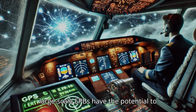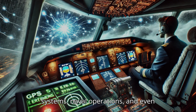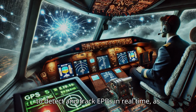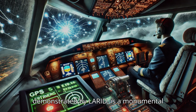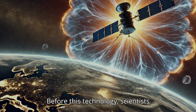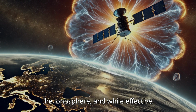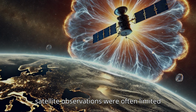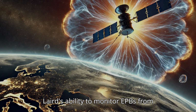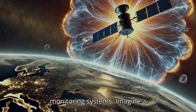In extreme cases, large-scale EPBs have the potential to cause disruptions to air traffic control systems, naval operations, and even global financial markets. The ability to detect and track EPBs in real time, as demonstrated by LARID, is a monumental step toward mitigating these risks. Before this technology, scientists primarily relied on satellites to study the ionosphere, and while effective, satellite observations were often limited in both range and real-time capabilities. LARID's ability to monitor EPBs from Earth over vast distances opens up new opportunities for building global monitoring systems.